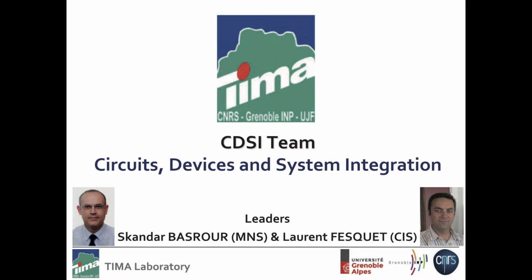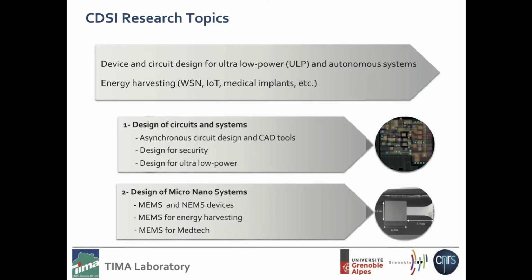So we did a lot of design of circuits using advanced technologies coming from foundries, namely ST Microelectronics in Grenoble. So two words about the group. We have a group working on digital circuits using asynchronous approaches. This group is strongly involved in the design of ultra-low power circuits necessary for autonomous systems. And on the other side, I'm the head of this part of the group. We are working on the design of MEMS and NEMS devices, and we started a long time ago.